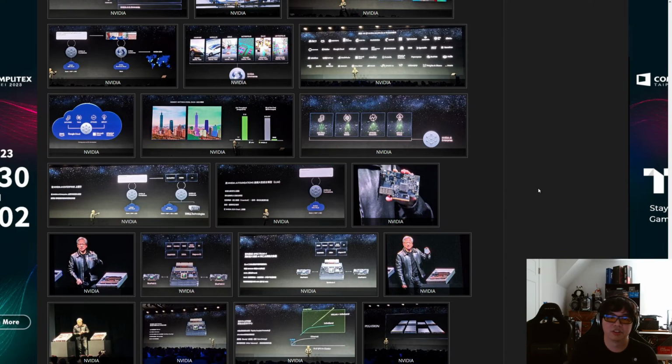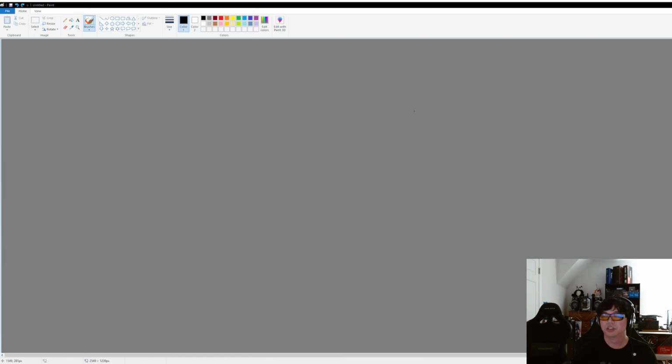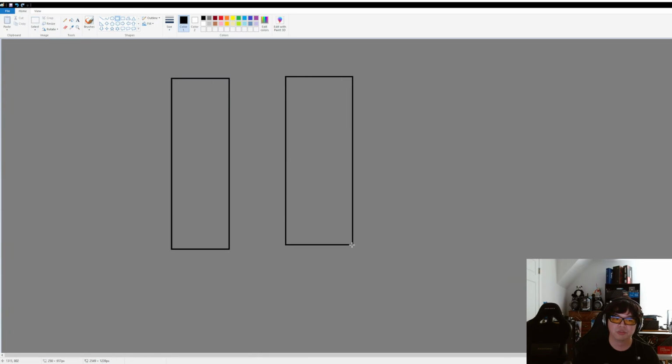Because here's the thing, what NVIDIA will do, and now I guess we can go back to Paint to illustrate this. Where is it? Okay. Because what they'll do is, so let's say you have the consumer market, and then you have the business, the enterprise market. Actually, you know what? Why don't I exit out of this game real quick?